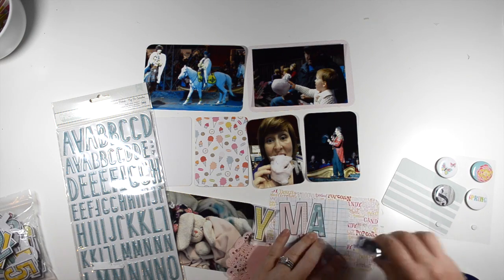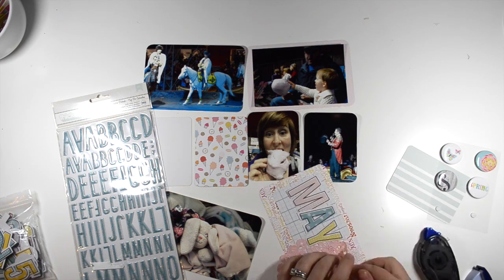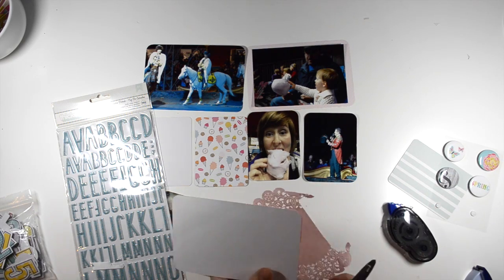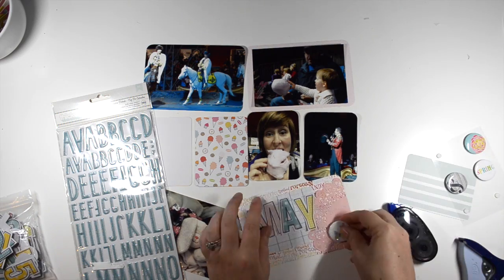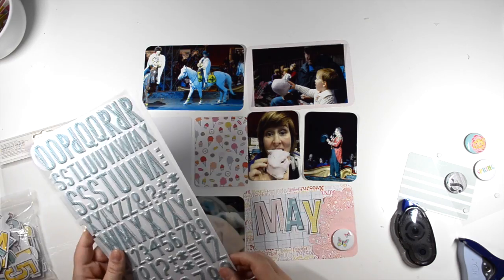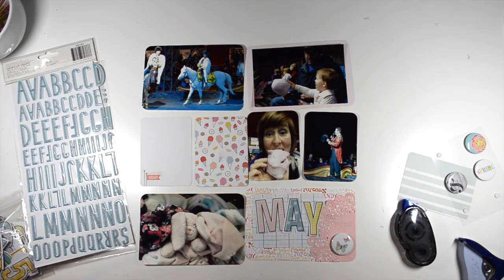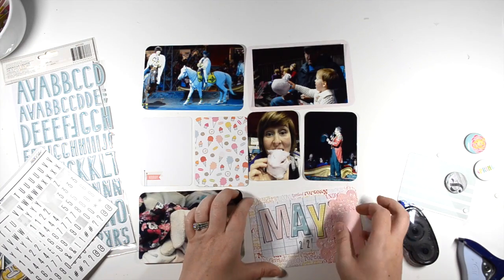Those alphas are from Fancy Pants, and they came in a Gossamer Blue kit, I think maybe back in January, and I absolutely love them. They're a little bit hard to use in Project Life just because of the size, but I absolutely love the colors and the designs in the font themselves.